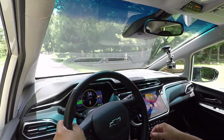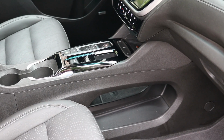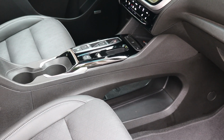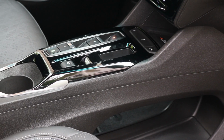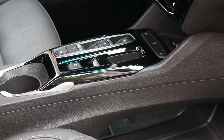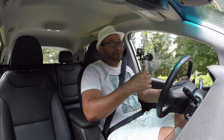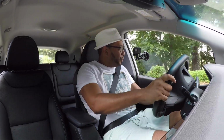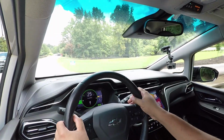Coming further down, you do have your controls for your air conditioner system, physical buttons there. You have wireless charging as well, and then you even have a sport mode in this vehicle. So one of the main benefits, as I'm sure you know, is that these EVs get instant torque, right? So the acceleration is always blisteringly quick and it's always really smooth. This vehicle gets 0 to 60 in about 6.5 seconds.